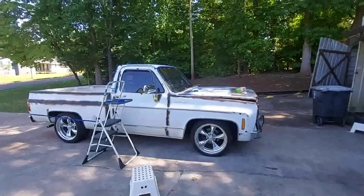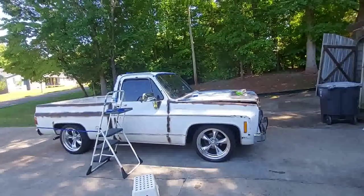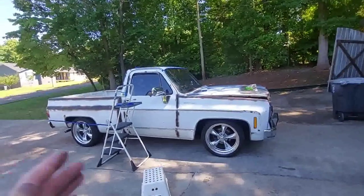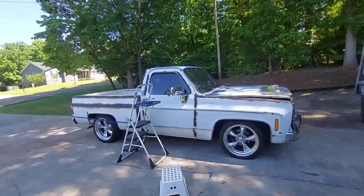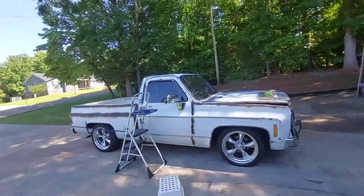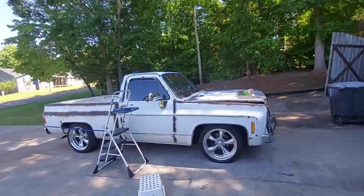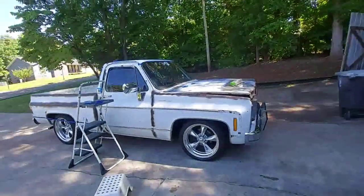There's nobody, hopefully. You know what? I'm just going to hush. I hope nothing happens. But in any case, it's just an old patina shop truck. Shop truck, patina style truck, whatever you want to call it. And I'm not hurting it. I'm just helping it. I know it looks rough right now, but hopefully it'll look good when we get done with it.